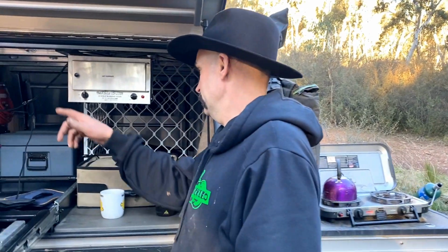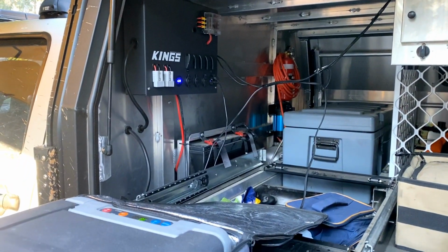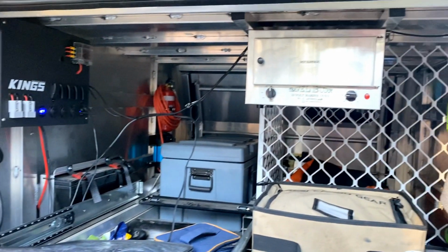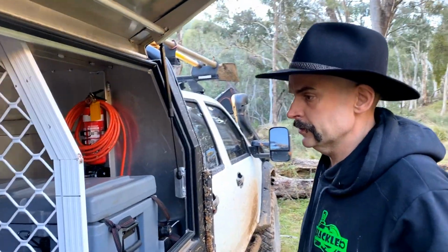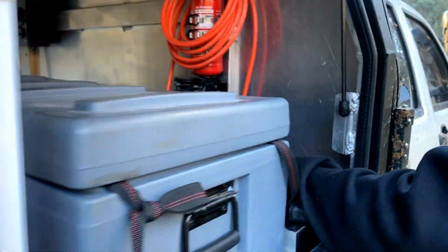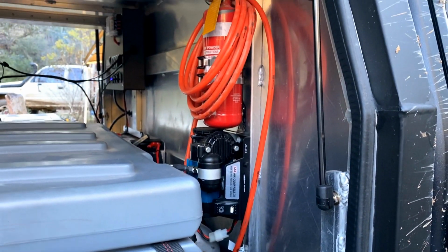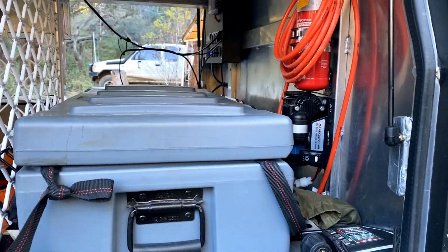Okay, so we just got the Kings 12-volt box and the Kickass 125 amp hour battery. So it's all pretty nice and simple. And Travel Buddy. Okay, so on this side I've recently got myself a new puppy, so I've just finished building this for the doggy. But I'm running an ARB single compressor here with a 2-litre tank. That's hardwired into the second battery. Recently I put e-lockers in front and rear.